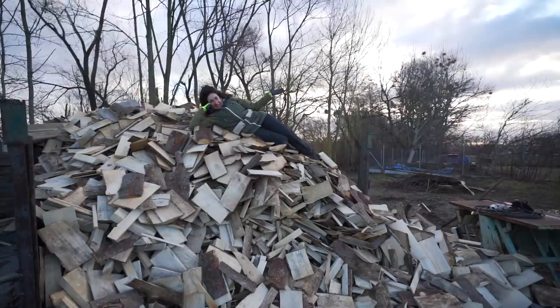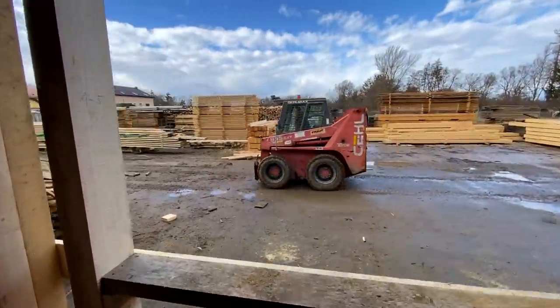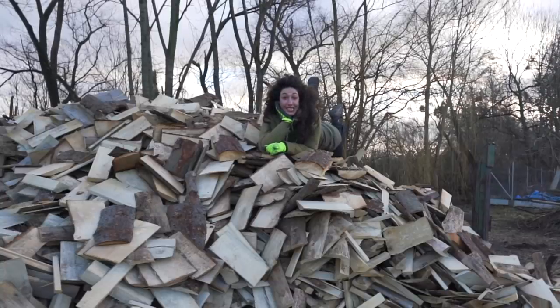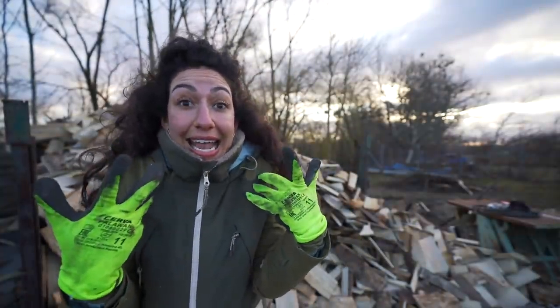Lottie's dad and his team are back at it and helping us reorganize the entire land while we renovate the barn. And one of the first big things we need to do is move a lot of this wood. These Czechs are crazy, man. They build too fast. I can't keep up.